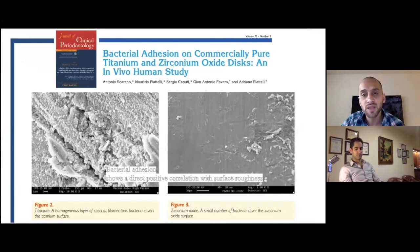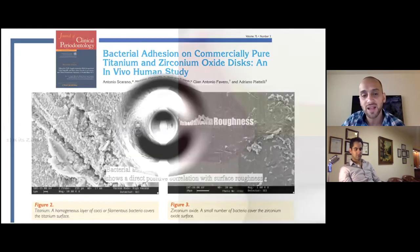This was a study where they attached these devices onto the molars of patients, and they had the patients function, and then they removed these devices and they looked for accumulation, and bacteria always accumulated more heavily on titanium as it did to zirconia. And I think that has to do with the surface roughness. Because zirconia gives us the ability to have a very smooth surface, bacteria tends to attach to it less.